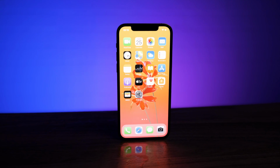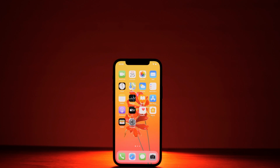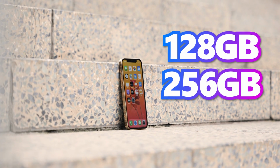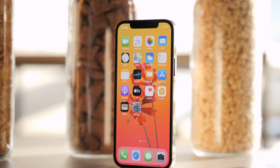The iPhone 12 Pro is equipped with Apple's latest A14 Bionic chip. The phone has 6GB RAM and the individual models offer different storage capacities. 128, 256 and 512GB are available. Storage capacity unfortunately cannot be expanded, as is typical for Apple iPhone devices.